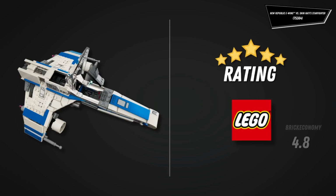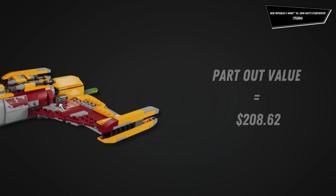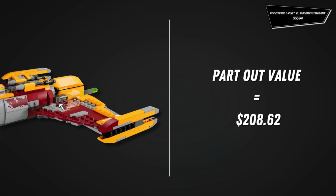The rating on this set, LEGO has it at 4.7, Brickset at 4.2, and then Brick Economy at 4.8. So it's pretty close to what Commander Cody was. Part out value on this one is more solid, coming in at $208.62, so it's almost double what the retail cost on the set was, which is definitely more solid than what the Clone Commander Cody set was on part out value.